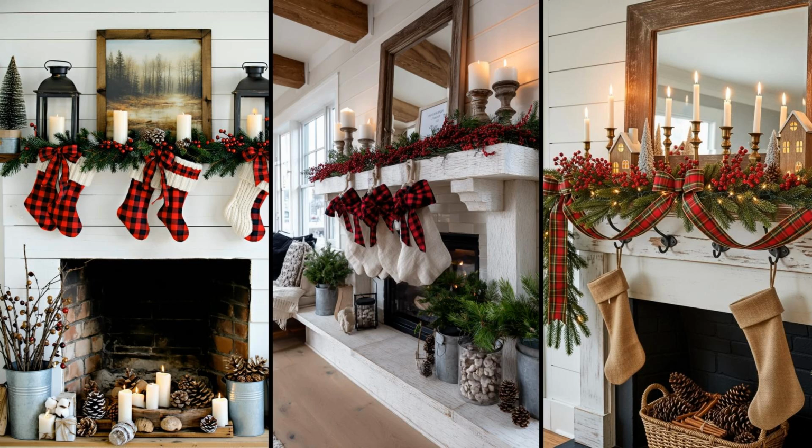Farmhouse-style mantels thrive on warmth and nostalgia. Try draping plaid ribbons along the mantel's edge, letting a few tails hang for a relaxed effect. Tuck sprigs of faux red berries between garland twists. This simple trick adds bold color, while plaid brings a playful, down-home vibe. Don't overthink symmetry. Cluster ribbons and berries where you like. Perfection isn't the goal. Add a few white pillar candles or wooden ornaments for contrast. The look feels inviting, not stuffy. If you're after a homey holiday scene, this easy setup delivers without breaking the bank or your patience.